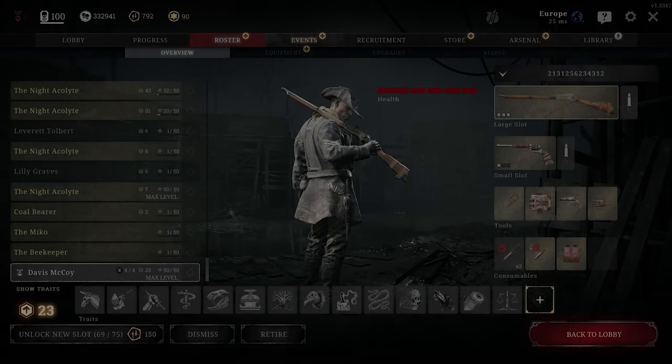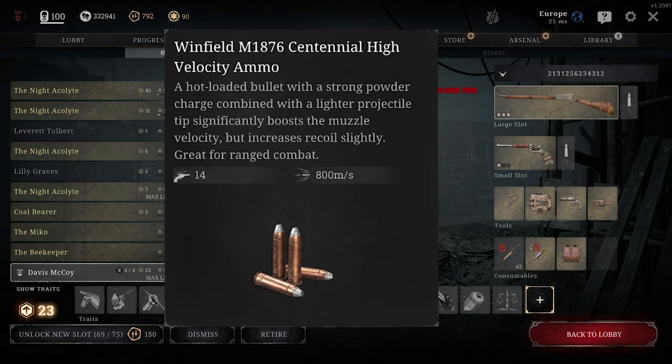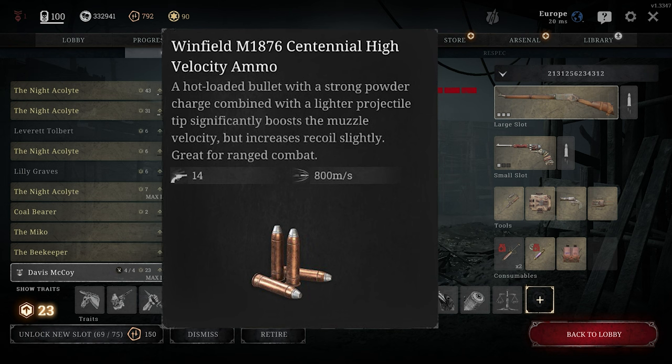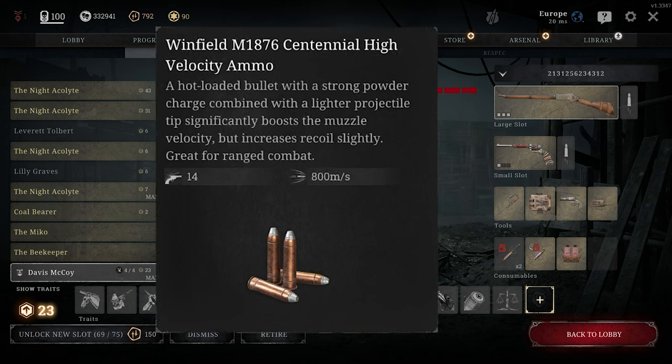Yo, what up guys? With patch 1.15, the Centennial got high velocity ammo added to its arsenal. So I had to give it a try and have to say it is insanely strong. High velocity ammo boosts the velocity all the way to 800 meters per second, which is basically Spitzer velocity.